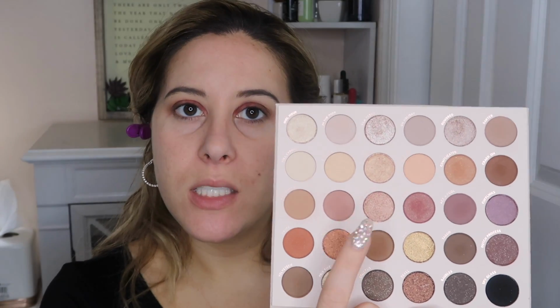So what I'm going to do is I'm going to go in with the shade Designer Duds, which is this shade, and I'm just going to use the same exact brush and put that right on top. See if that helps to blend out a little bit. That will add a little bit more of a shimmer, but it also is going to help blend this out because that was a little bit harder to blend out those edges.